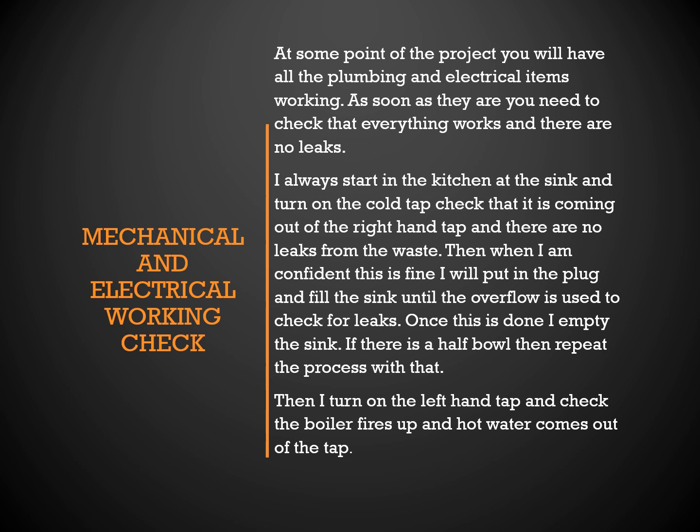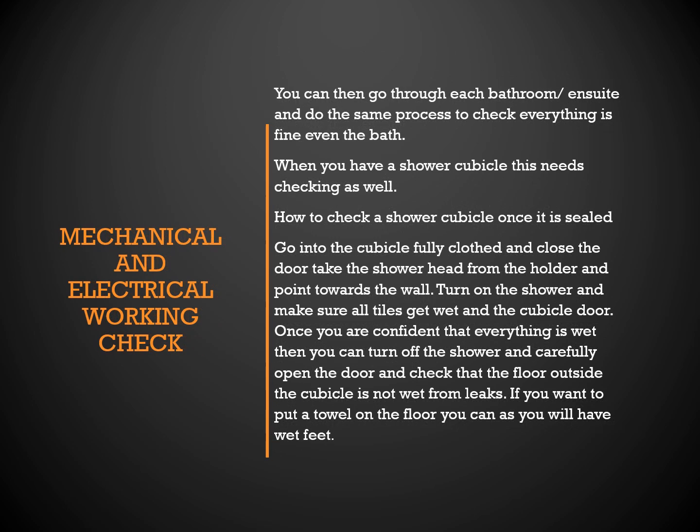I've got a check sheet that you can use, but this is a methodical process that I go through and check everything. You must check everything that it works. You can then go through each bathroom, ensuite, and do the same process to check everything is fine, even the bath. When you have a shower cubicle, this needs checking as well.